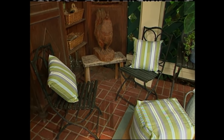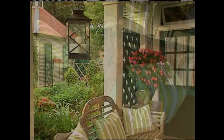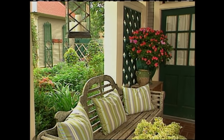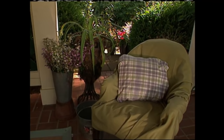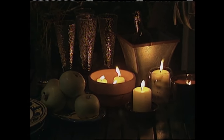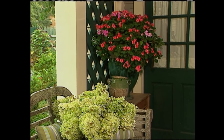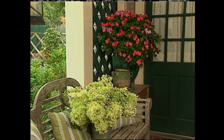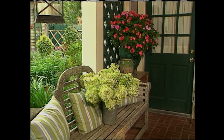Just take a look at this transformation. Here I've added a sisal rug over the brick pavers, pillows made from bright, cheerful fabrics, which make the bench even more inviting. I've even brought out an old armchair that I've covered with some waterproof material. I'm using candles for lighting during the evening. And for color, I've added a cheerful bucket of flowers and containers full of bright annuals. All of these touches make this space another comfortable room of my home.